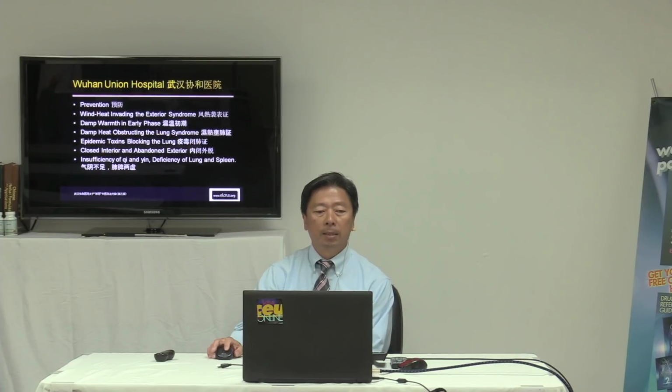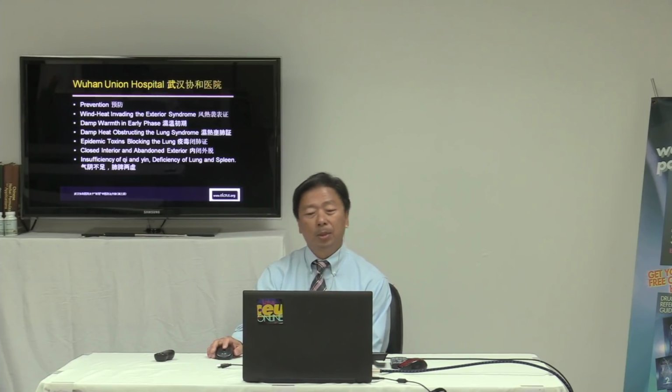Okay, and once again, the progression, the classification of the disease is a little bit different, but they are more or less the same. As you can see, the first one is prevention. Okay, so that part is the same. The second two are wind heat invading the exterior and damp warmth in the early phase. So both of these are the early phase when the patient starts to have generic signs and symptoms. So once again, fever, dry cough, fatigue, malaise, maybe a little bit of shortness of breath.